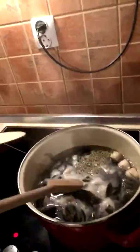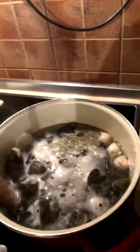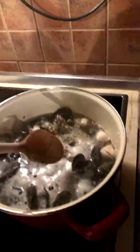So try to use a wooden spoon if it's possible, guys. And we can see, look at them, they're starting to open. Okay, so they're starting to open. Look at it. Let me pick it. You can see, look at it, it's open. So that means that it's really good. Open is good, and we're gonna keep it.